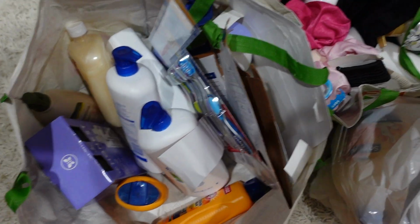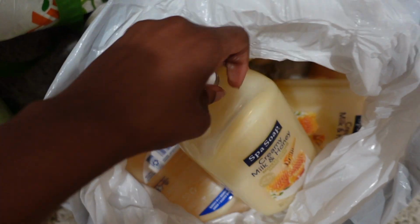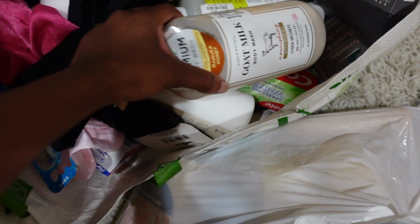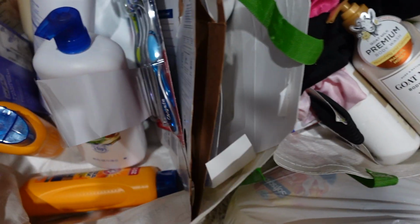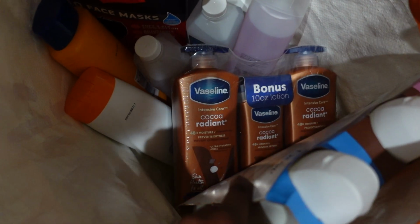So these are all the self-care items to organize. We have hand soaps and stuff in here. We also have some Nivea lotions. We have stuff from TJ Maxx and Marshalls all in here, hair products, all that stuff. We have toothbrushes, shampoo, conditioner, all of this stuff. We have different pads. We also have more body wash and stuff in here.